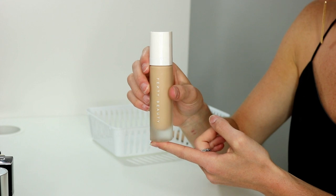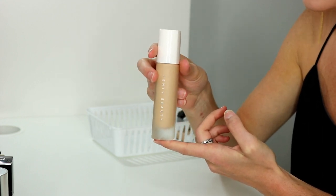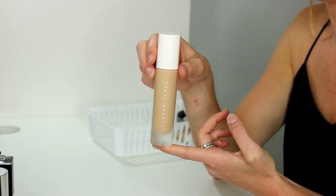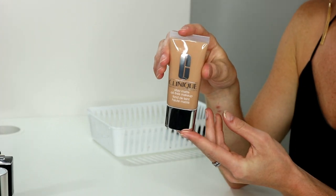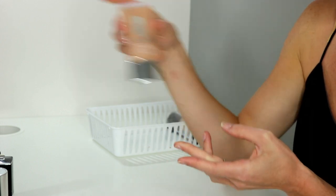Fenty Beauty Pro Filter. I haven't used this in a while, so I definitely need to test it out again. I feel like my opinion changes a lot, but I'm going to keep it just because it's Fenty Beauty. Clinique Stay Matte Oil Free Makeup. I haven't worn this in a while, but I remember loving it, so I'm going to keep this.